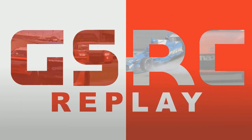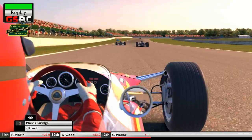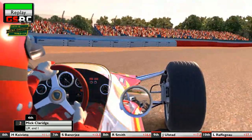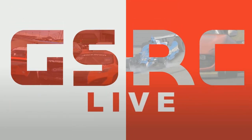Loops at a beautiful 360 and recovers to hold that same position. Let's watch from on board. He's just going to get it out a little to the left here, Joe. Just a nick of that grass is all it took. Oof. Probably thankful he didn't run into Wright there.